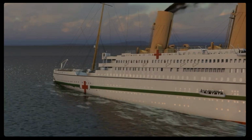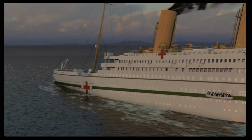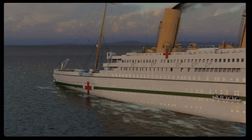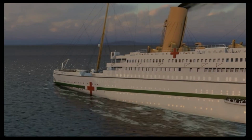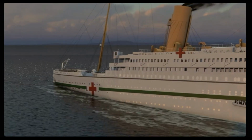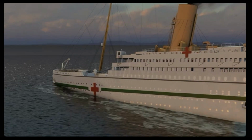So lifeboat number 4 is just being lowered slowly. It's just a bit hesitant from what you could see in the animation. And it does make you wonder, really, if it was a bit hesitant, because people were unsure if it was being lowered under orders, rather than out of hesitation.